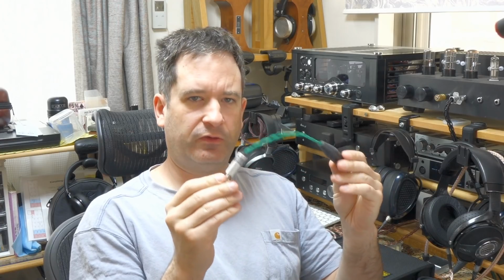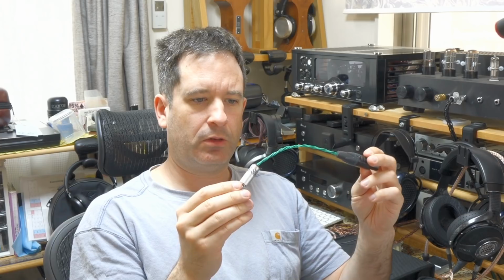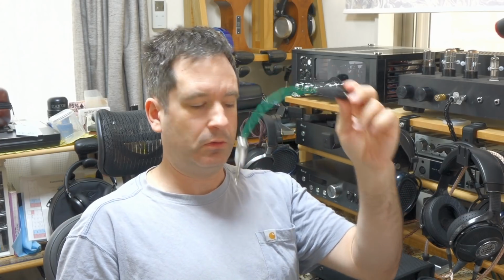This is a larger gauge. This is 24 AWG from memory and solid core. That was all right. If you match up your system well, I have different interconnect cables, and they can make a tiny difference. Actually, I didn't really care about which pair I used until I got the Utopias, and I found that there was a tiny difference.